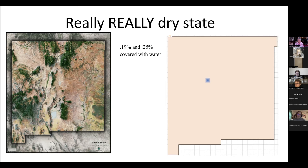So if you took every river, every pond, every dam, everything, and put it all in one place, it would look a little bit less than that right there, on our entire state. That gives you an idea how dry it is. The green that you see over in here, those are mountains where you do get most of our rain. And as you are aware, I'm sure, most of the water that we get in our river is based on snowfall in these mountains and also then rain in the mountains.